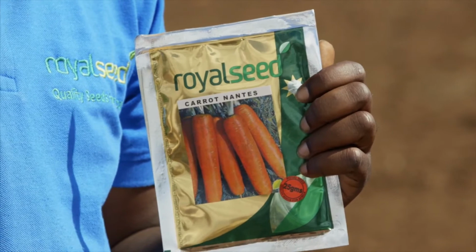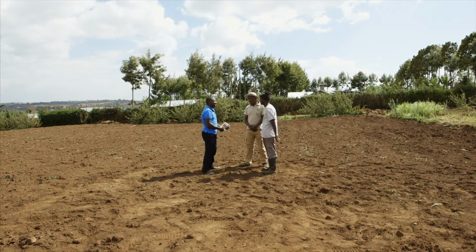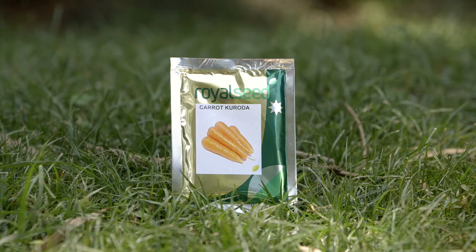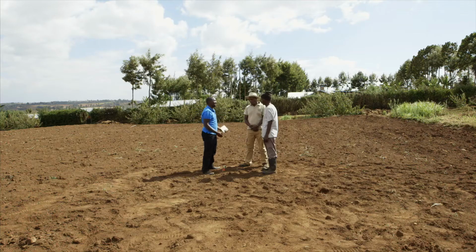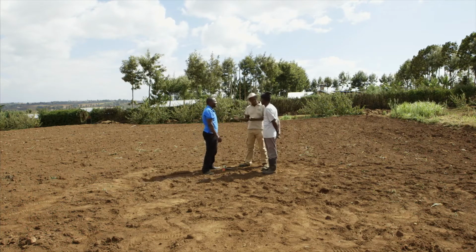Nantes is good for areas of medium to high altitude. For tropical areas, Royal Seed recommends the Super Kuroda variety. This is heat tolerant, so it grows well in hot lowland areas. To get the best yield, always select a seed that will grow well in your area.